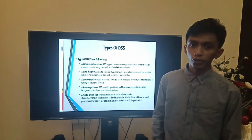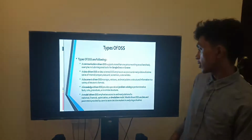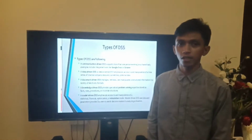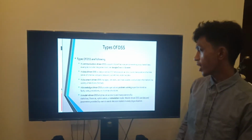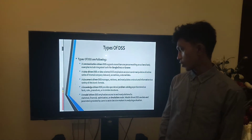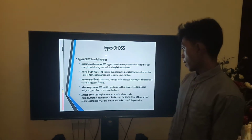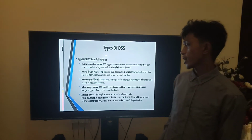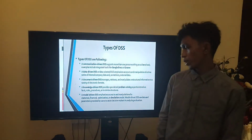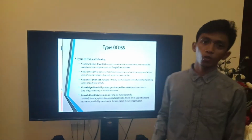A model-driven DSS emphasizes access to and manipulation of a statistical, financial, optimization, or simulation model. Model-driven DSS use data parameters provided by users to assist decision makers in analyzing a situation.